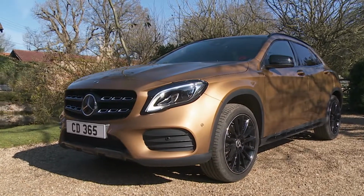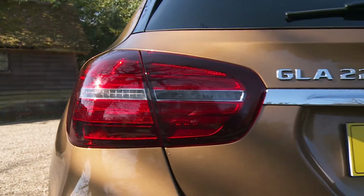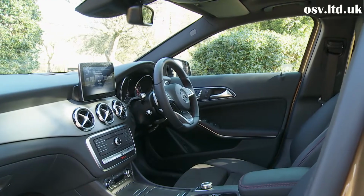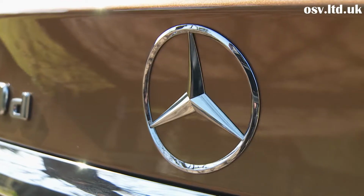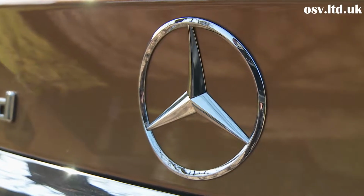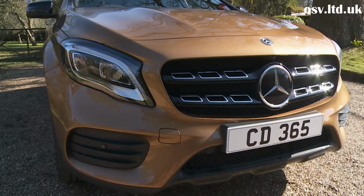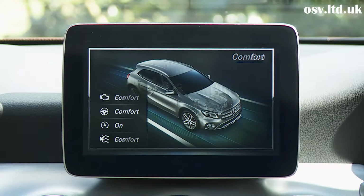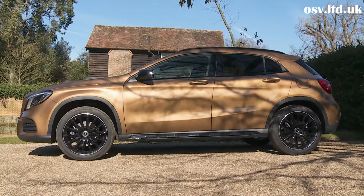The GLA is the starting point for Mercedes SUV ownership, and in this much improved first generation form, it's as classy as you'd expect a premium C-segment family hatch-based crossover model ought to be from the Stuttgart brand. Thorough engineering borrowed from the Mercedes A-Class means that there's plenty to like beyond the badge, primary selling points focusing upon quality and efficiency. In short, it's a car that suits its fashion-conscious segment.